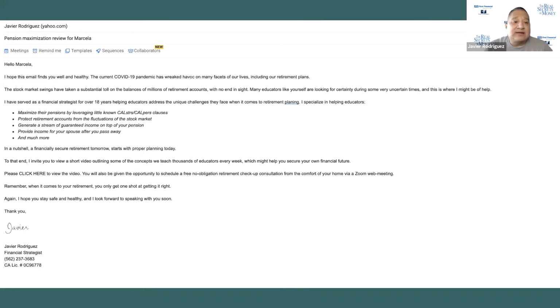One of the bullet points is: we maximize their pensions by leveraging little-known CalSTRS, CalPERS clauses; protect retirement accounts from the fluctuations of the stock market; generate a stream of guaranteed income on top of your pension; provide income for your spouse after you pass away. And then the last bullet point is related to tax-free: provide you with tax-free income. And then it says, "In a nutshell, a financially secure retirement tomorrow starts with proper planning today. To that end, I invite you to view a short video outlining some of the concepts that we teach thousands of teachers every week, which might help you secure your own financial future."